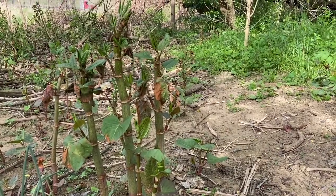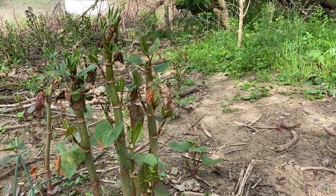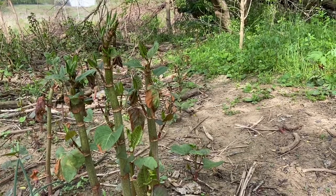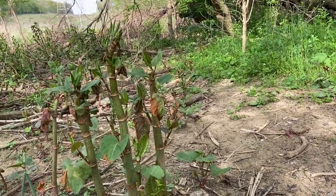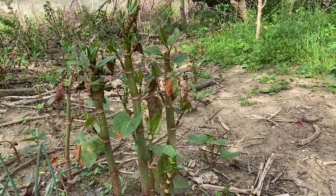Herbicides after July 1st and before the first frost can help injure the rhizomes, because carbohydrates move from the leaves to the rhizomes during this time. So specific herbicides would move through the plant with the carbohydrates and get into the root system and kill them.